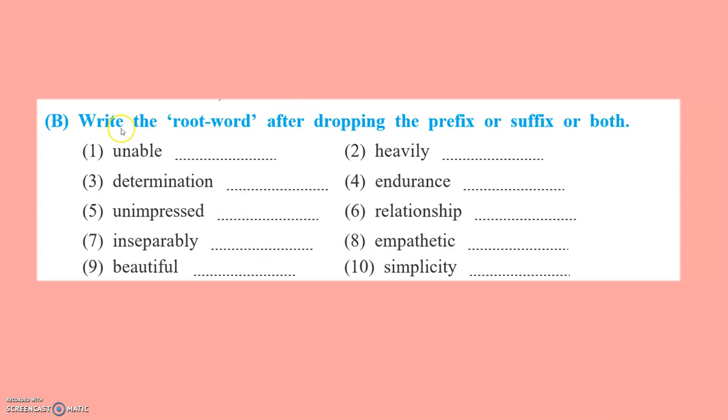Now write the root word after dropping the prefix or the suffix or both. Now you know what is a prefix? Prefix is something that comes before the word and suffixes come after the word. So you have to drop, that means cancel that, and write the root word. Like unable, here the root word is able. So you're going to remove this un and write only able. So that's the way you have to solve this.